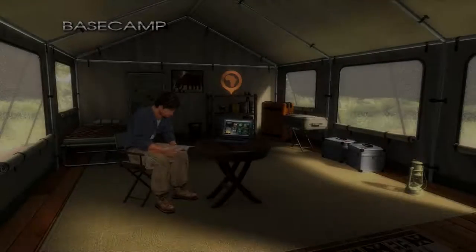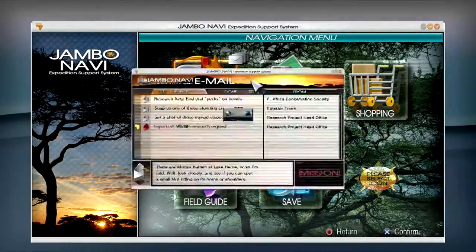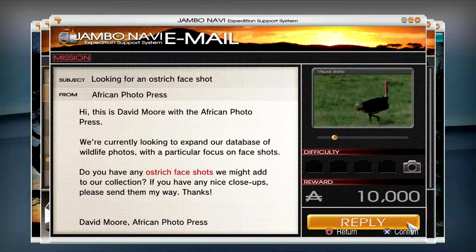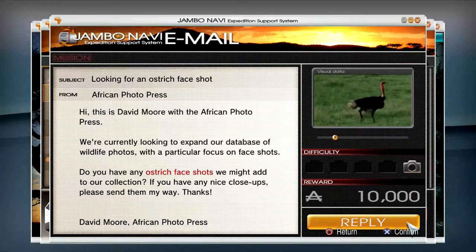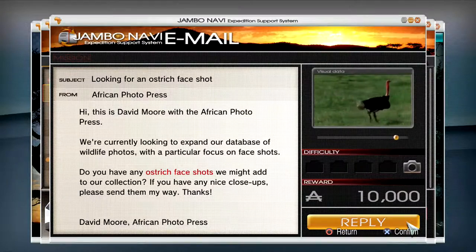You gonna tell us to check our email? No. Oh, I got new mail though. Looking for an ostrich face shot. We're currently looking to expand our database of wildlife photos with a particular focus on face shots. Do you have any ostrich face shots that we might add to our collection? If you had any nice close up, please send them my way.